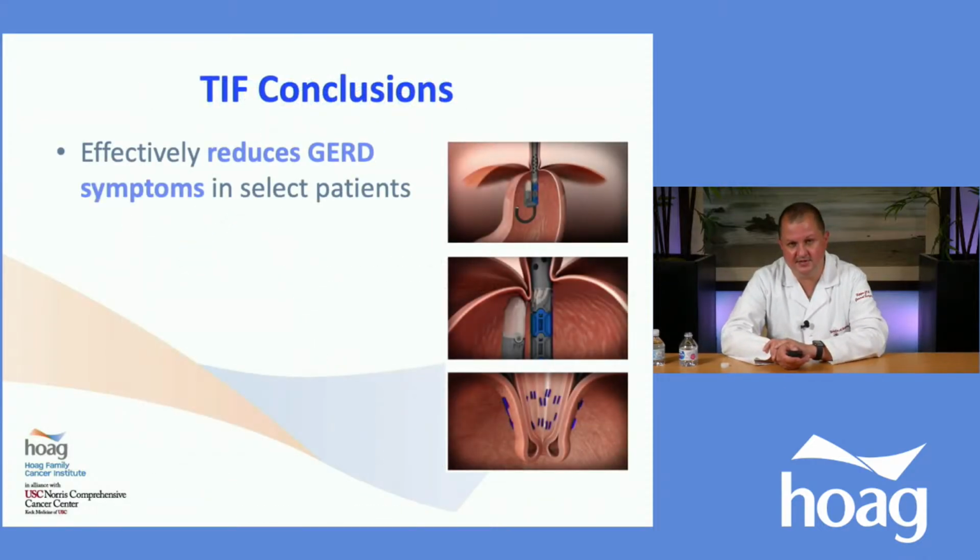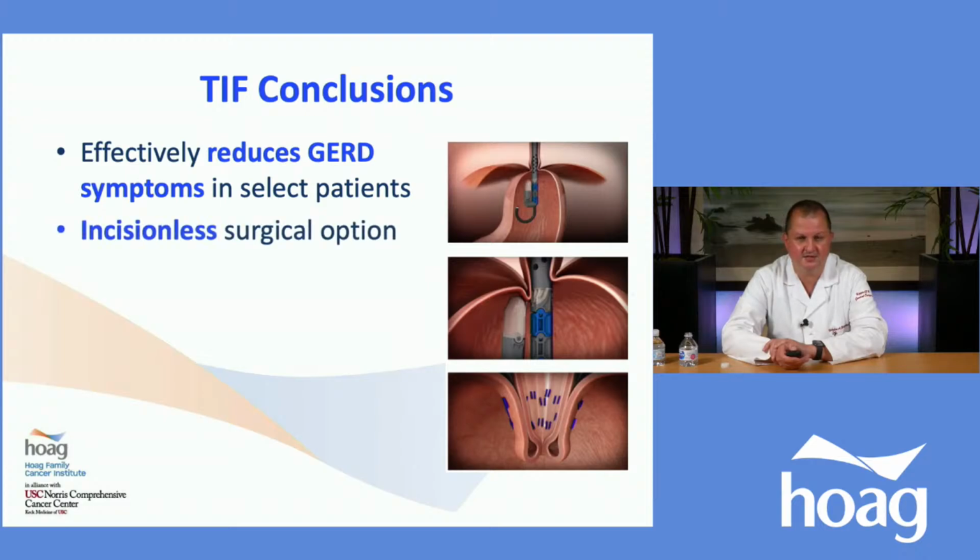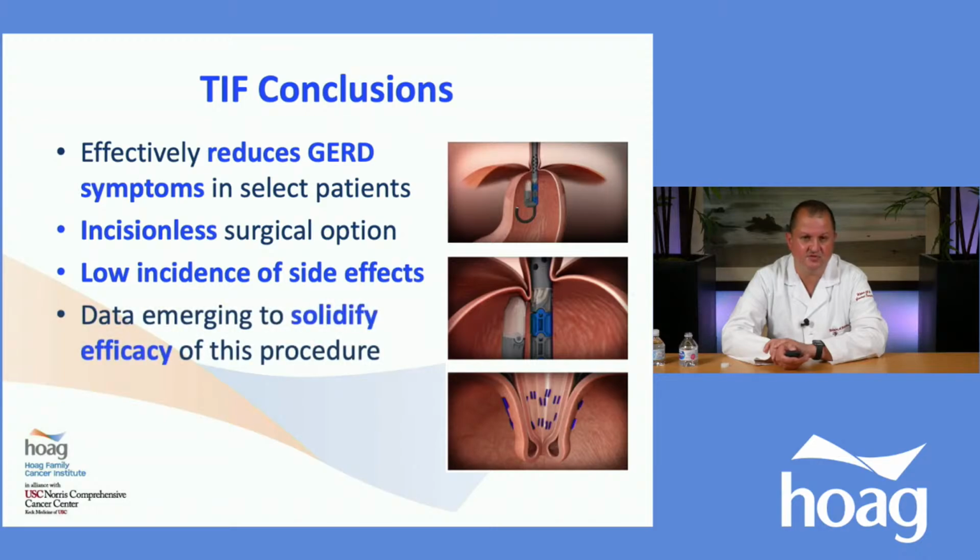So in conclusion with TIF, I think it's a good option. It's a good tool for us to have in our toolbox that can reduce GERD in select groups of patients. It is an incisionless option, so this is an attractive alternative for those patients who don't have a significant hiatal hernia, which would otherwise require surgical repair. It has a low incidence of side effects, especially compared to the traditional surgery.